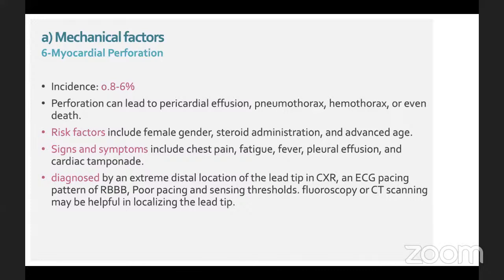Myocardial perforation incidence is between 0.8 to 6%. Perforation can lead to pericardial effusion, pneumothorax, hemothorax, or even death. Risk factors include female gender, steroid administration, and advanced age. Signs and symptoms include chest pain, fatigue, fever, pleural effusion, and cardiac tamponade.